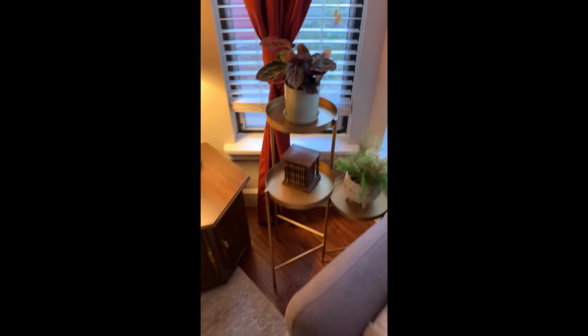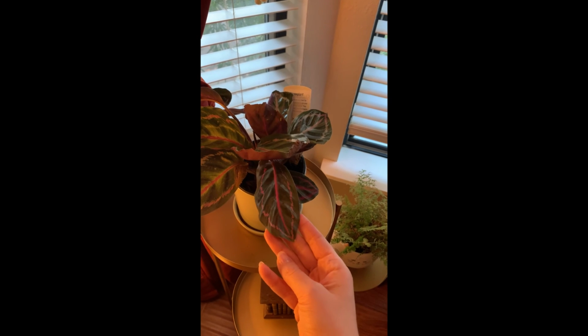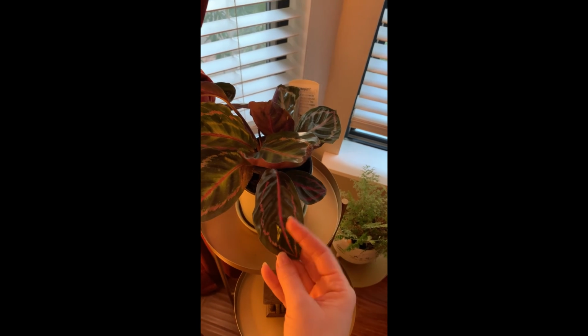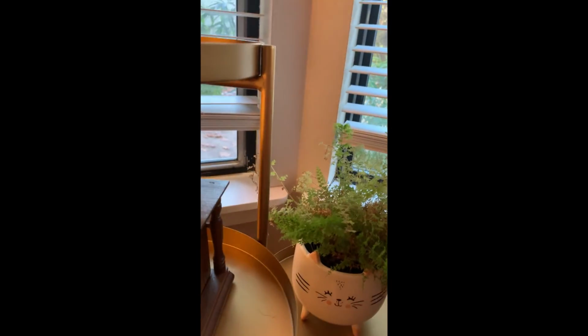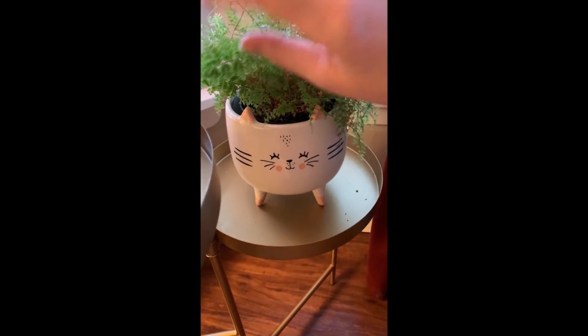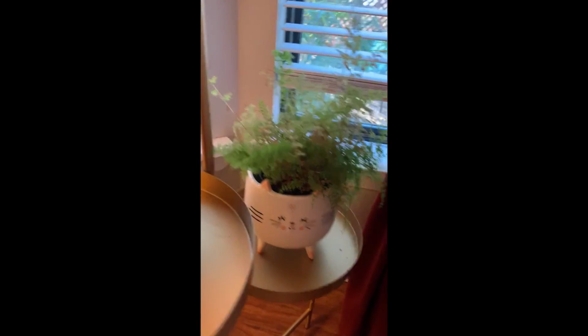And then over here, I have this little house plant with these really, really fun kind of purple leaves on the side. And then down here, I have my fern. This one gets moved around a lot because I like to see the vase. So I usually move the vase to wherever I can see it. But this fern is really fun.